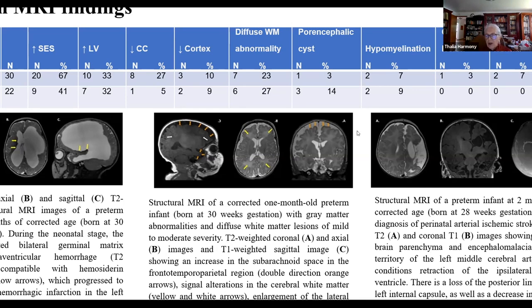and great porencephalic cysts, as we have here, because these are the MRIs of an infant of 3 months of correct age that was born at 30 weeks. And he presents a bilateral germinal matrix intraventricular hemorrhage. So you can see here the hemorrhage and a large enlargement of the lateral ventricles. You can see that this is also very frequent.